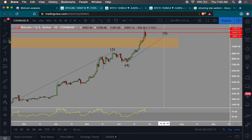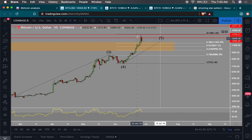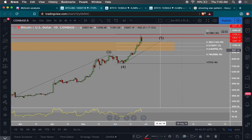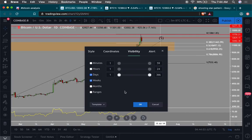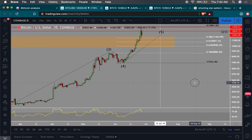So once we sort of took off here, right? I gave you guys multiple levels to look out for, but I didn't do it based on fibs. Okay, so I'm gonna do it based on fibs. So we hit this 13.8 top right here, right? Let me get rid of this one first. I need to have it on the hours. This one too. Okay, anyway, I don't know what's going on.